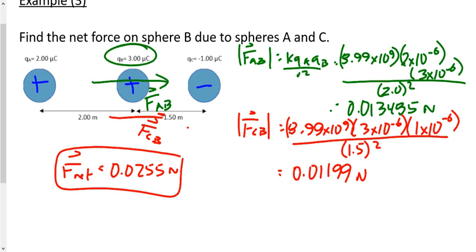It increases our chances of getting this correct dramatically if we draw the picture, the free body diagram that shows the forces and in which direction they act. Draw that picture, calculate those forces like I have, and then add them up. Just make sure that you add. Put a negative in if necessary. Not in this case, but if necessary.